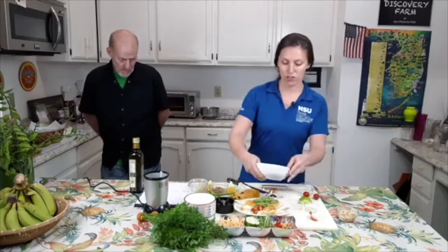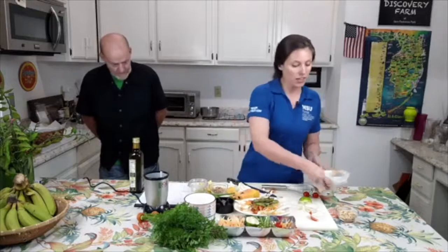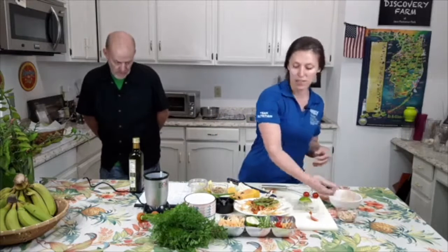You're gonna dress your salad like this. Make sure you toss it, and then you wanna let it chill for 4 hours so all the flavors really marinate together. And then once you take it out, you can garnish it with some peanuts.